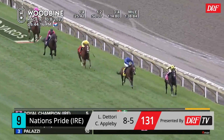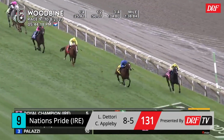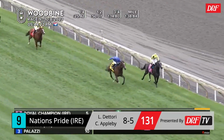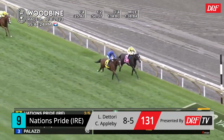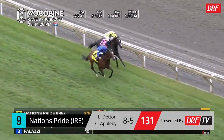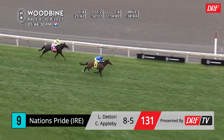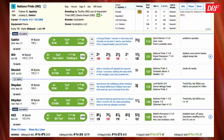Not the most competitive field. His only serious rival was the horse that he's running down in the stretch here, a fellow European shipper, Royal Champion, and he's able to get the better of that foe as these two open up a big margin on the rest of the field. He got a massive 131 Timeform US speed figure for this race, and a repeat of that number is going to make him way too tough for his Man of War rivals to handle.